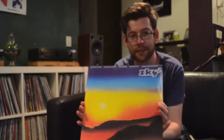Second Sky record, which is a 2 LP set with a gatefold. Just that artwork is magnificent, isn't it? It's just amazing. And you guessed it, the third is Sky 3. Anyway, I haven't heard them. I've heard that all three are pretty decent, and they were all in the box, and it was pretty cheap, so I picked them all up.